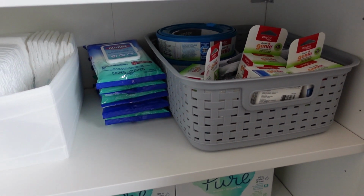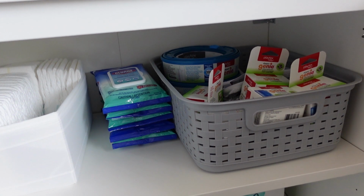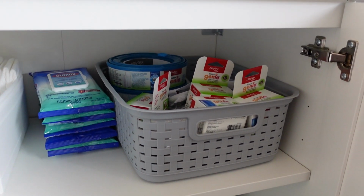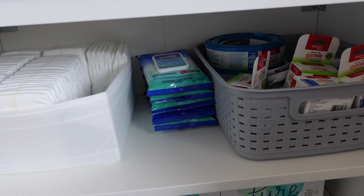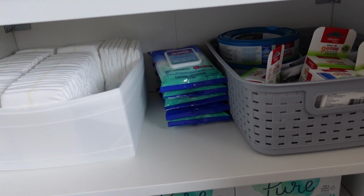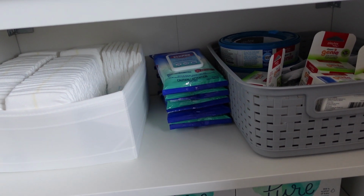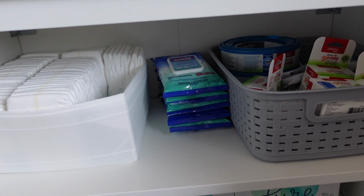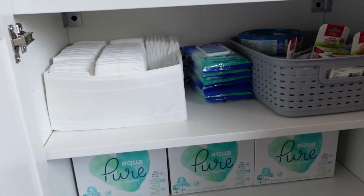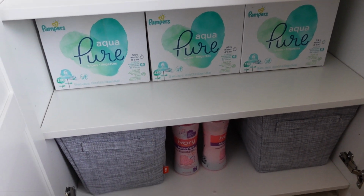So I got a portable diaper Genie for the diaper bag. And those are the extra inserts or refills. There's some Clorox wipes. Don't worry, not for the baby. But I do like having those in the diaper bag to sterilize surfaces and other things, especially during times like COVID. More diapers. Way more wipes.